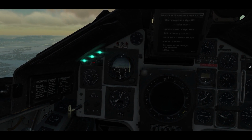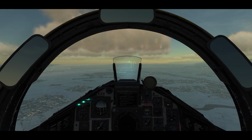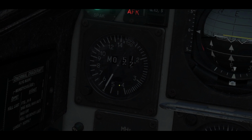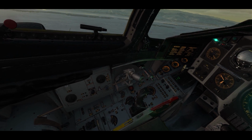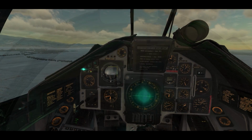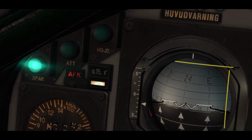Essentially, this will help you reduce pilot fatigue by automatically adjusting the throttle based on one of three conditions when engaged. When the landing gear is up and the AFK lever is on, the AFK system will maintain 550 km per hour. With the landing gear down and the AFK lever on, the system will shoot for a speed that will maintain about an AOA of 12 degrees. The third condition is the same as the second, but with a 15.5 degree AOA when the 15.5 button is pressed.